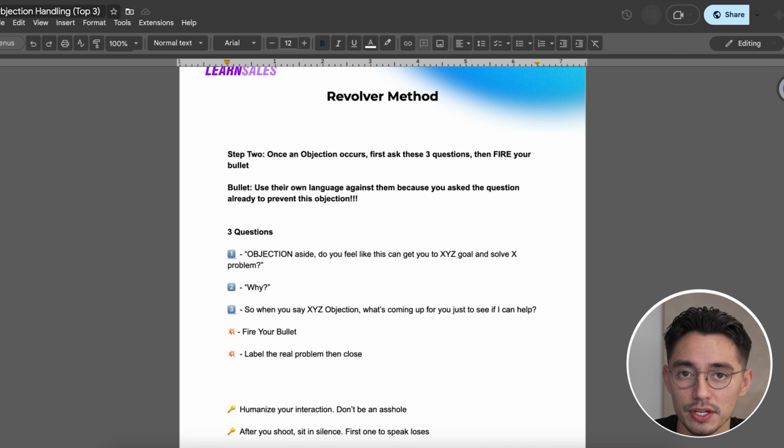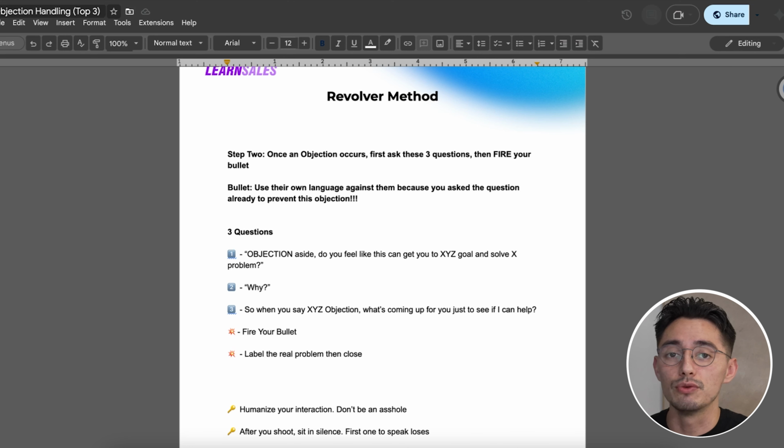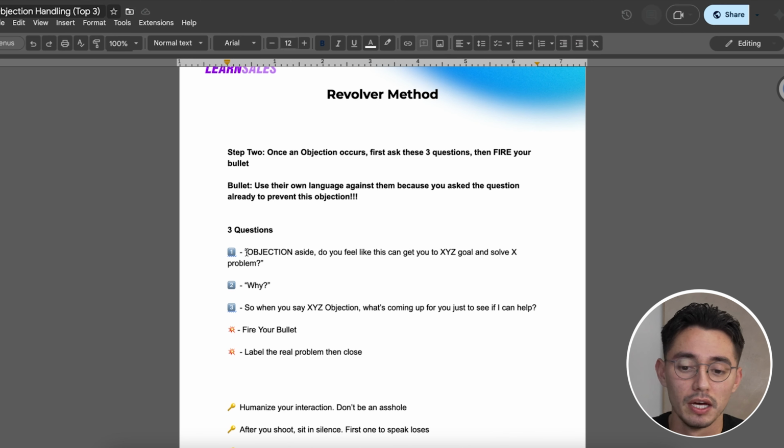Now, the reason why you ask this is because you want to reaffirm and remind the prospect why they are there when an objection comes up. If they say, "I need to think about it," your goal is to set that objection to the side and say, "100% okay, but this is most important. Do you actually feel like we could get you to XYZ goal that you told me you had?" Because I asked that question, right? So this is the exact question you need to say: "So listen, Mr. Prospect, thinking about it aside, that's 100% cool, but do you actually feel like this could get you to XYZ goal and solve X problem?"